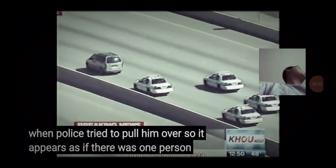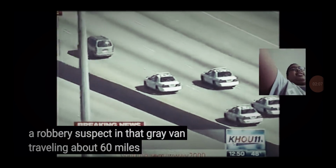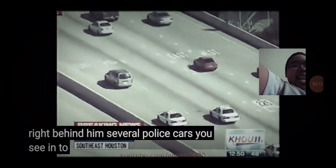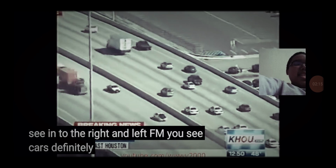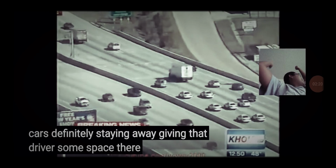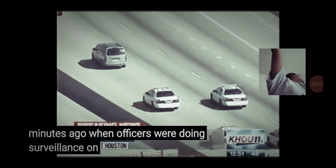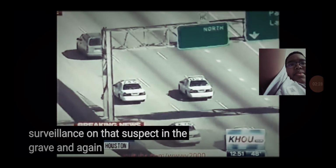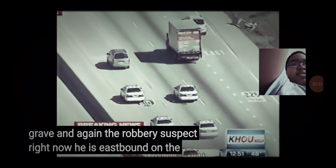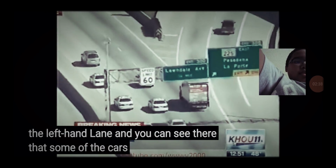So it appears as if there was one person, a man, a robbery suspect in that gray van, traveling about 60 miles an hour. Police right behind him, several police cars you see, and to the right and left of him you see cars definitely staying away, giving that driver some space there. This police chase started about 30 minutes ago when officers were doing surveillance on that suspect in the gray van. Again, the robbery suspect. Right now he is eastbound on the loop in the left-hand lane. And you can see there that some of the cars getting out of his way.